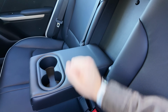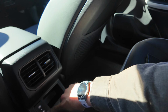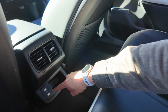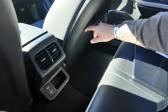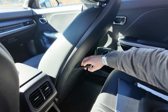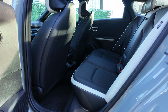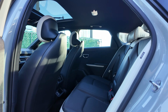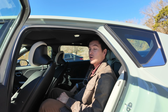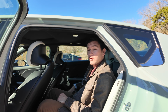One other thing to note is that only on GT Line Turbo models do you get rear air vents, but you do get the standard 4 total USB-C charge ports, including these ones back here, on all models. And there is one map pocket back here, but it is the cargo net style. Some people aren't a fan of that. I don't particularly mind. And this has standard rear side curtain airbags. Not an anomaly in this segment, but some luxury cars in this size category do charge you extra for something like that, so keep that in mind if you are a safety-minded consumer.